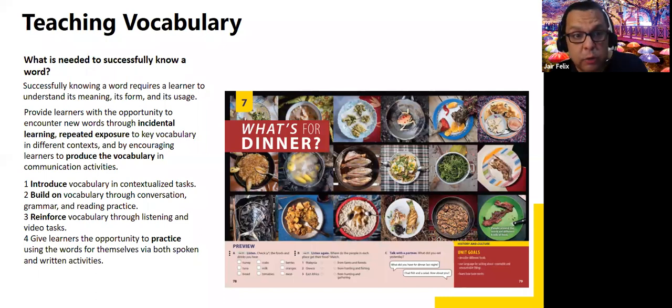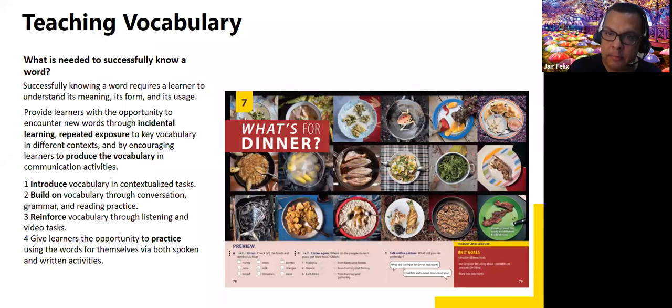So you go step by step in a very scaffolded process from introducing vocabulary in contextualized activities using a lot of visual input, and then presenting that vocabulary through conversations, through grammar practice, through reading practice, and then we reinforce that vocabulary, perhaps through a listening or a video activity. And then finally, once they've become familiar with the vocabulary, once they've acquired the form and the meaning of the vocabulary, let's challenge them to use that vocabulary communicatively, both by speaking it and writing about it, right?